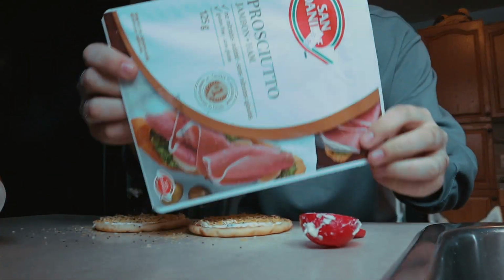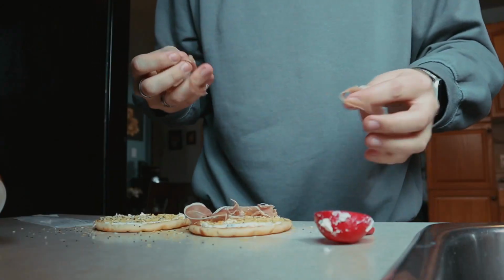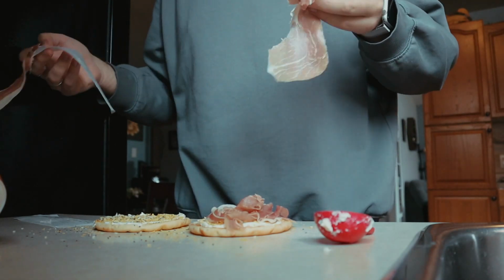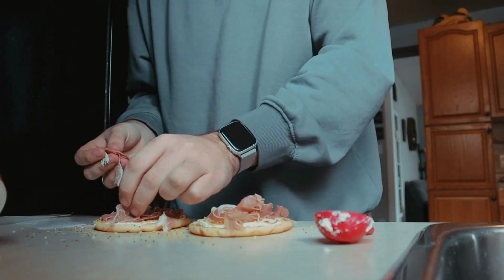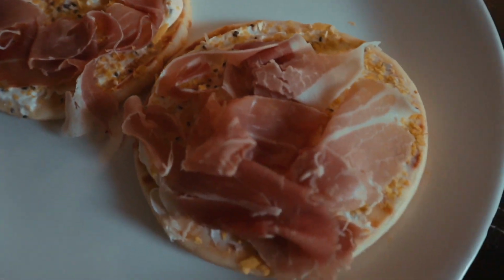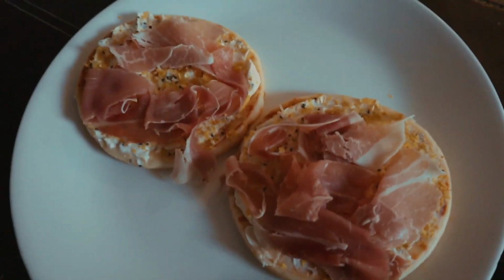Actually, I changed my mind. I don't want to do turkey. I want to do some prosciutto. So we're gonna do a slice of prosciutto on each of them. And sometimes if I only do cream cheese, I'll throw a little feta on there, and then I will toast it in the oven on broil. Delish. This is the final lunch product. Look at that. We got our chive cream cheese, 1 piece of prosciutto, some nutritional yeast, and everything bagel seasoning. Damn.